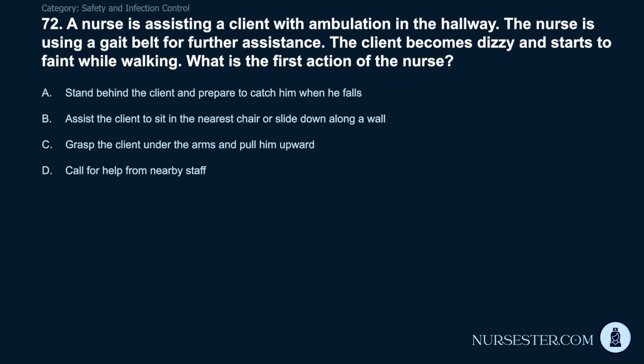72. A nurse is assisting a client with ambulation in the hallway. The nurse is using a gait belt for further assistance. The client becomes dizzy and starts to faint while walking. What is the first action of the nurse? A. Stand behind the client and prepare to catch him when he falls. B. Assist the client to sit in the nearest chair or slide down along a wall. C. Grasp the client under the arms and pull him upward. D. Call for help from nearby staff. Correct answer: B. Assist the client to sit in the nearest chair or slide down along a wall.